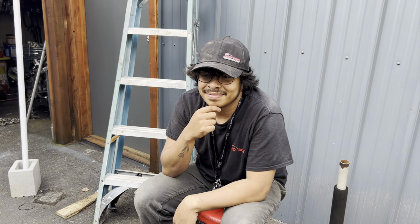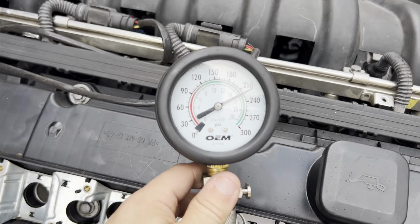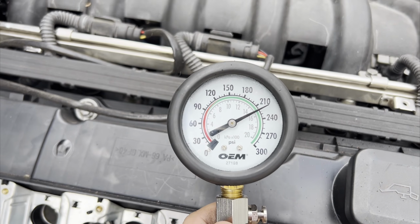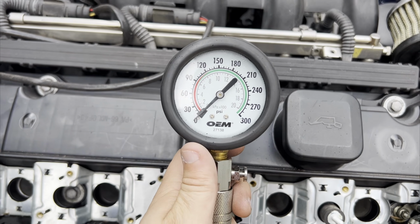It's higher. It's like 220. Wait, leave it. Let it sit. No, it's holding. That doesn't make any sense. All right, we're gonna do cylinder 3 one more time. All right, give her a go.